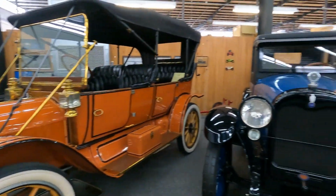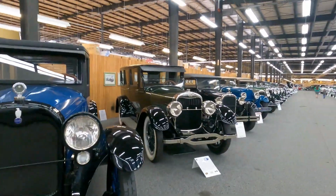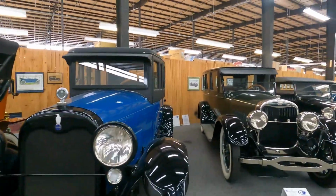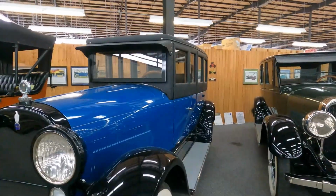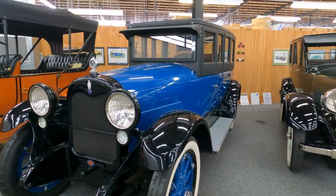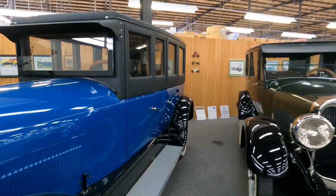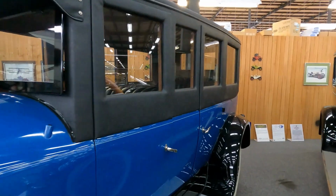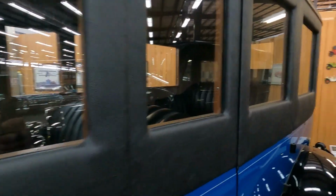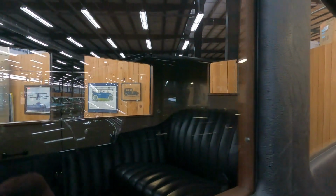Luxurious. Oftentimes in the early years, the people that had these cars were the ultra rich, so no expense was spared, even though there wasn't a ton of technology back then. These were still very impressive touring cars. They were meant to be ridden in the back of and driven around. See how far back the roof is. Coach, say, would be like a modern day limousine almost.